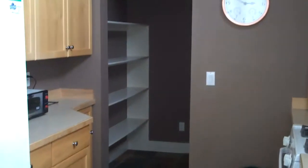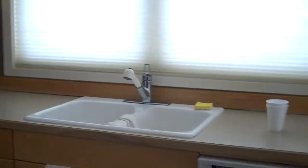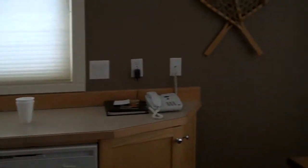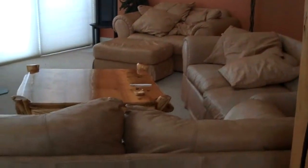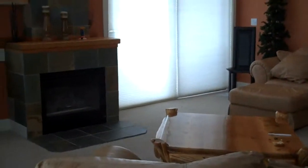So the kitchen layout in the end units is a little different. It's more galley style, but there are a lot of cabinets, and you've got a big pantry in the back. So then this, if I open the window, would be the view wall, and then it swings into the living room. Furniture is probably a little bit nicer in this unit.